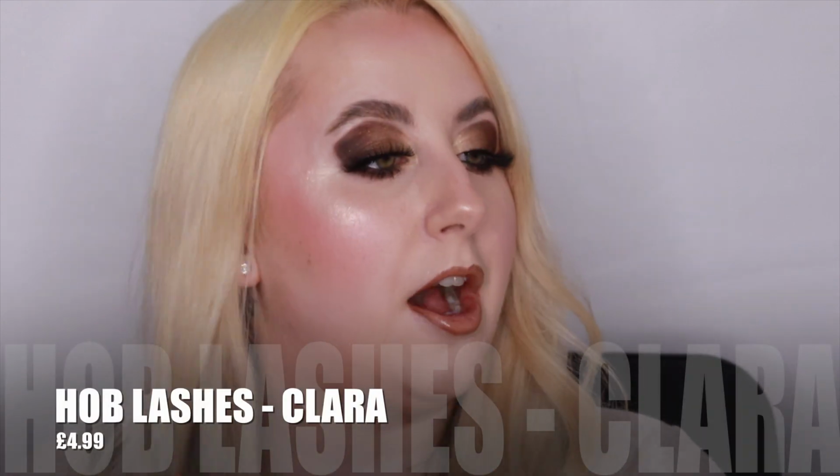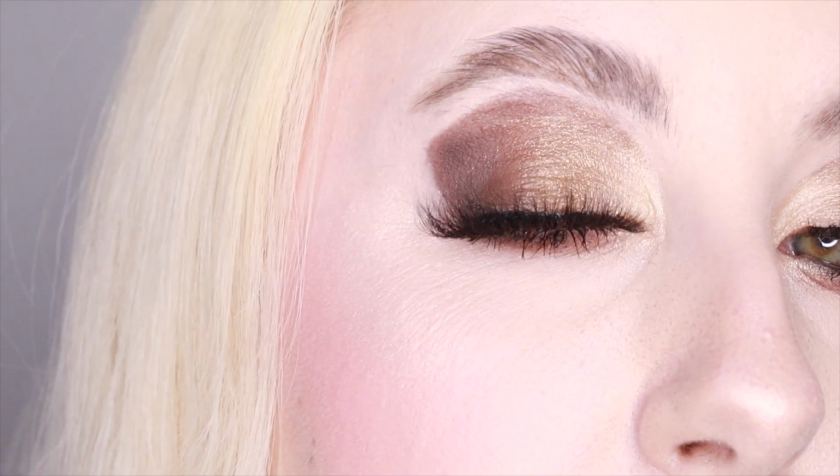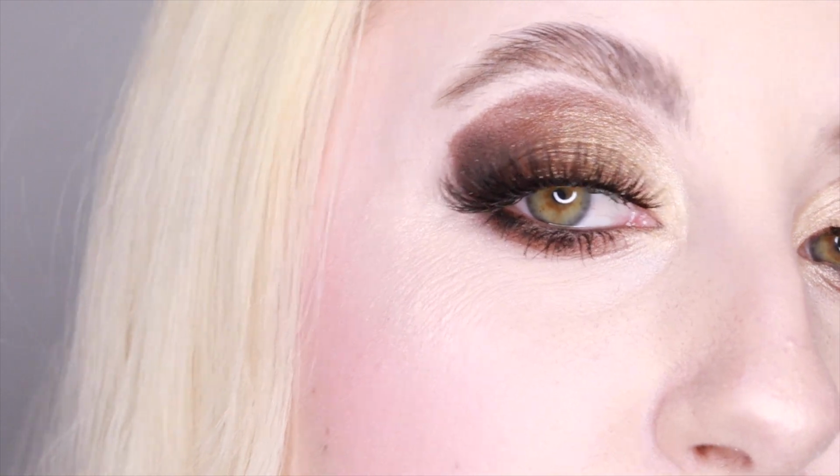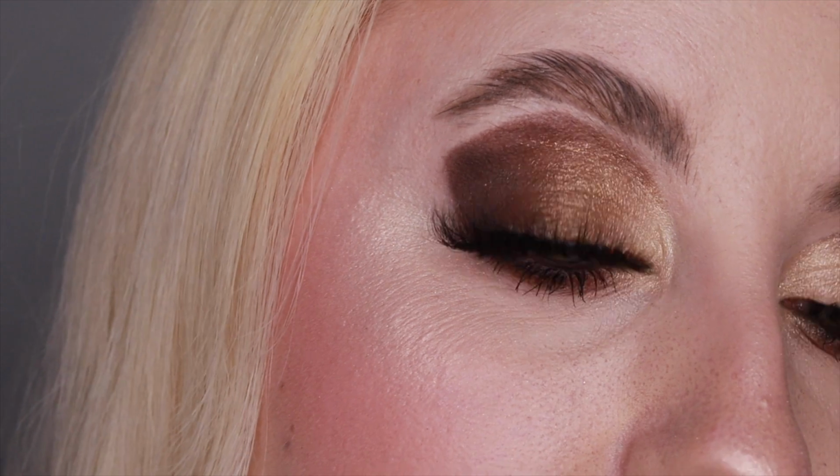So the style that I'm wearing at the moment is Clara, and this is, like I said, named after Clara Blush on Instagram, who I'll link down below. And they are just so beautiful. They're very fluffy. They go out a little bit more at the end, but not too much. Super lightweight as well. So let me just come in closer and show you. This is what Clara looks like. Very full and fluffy, but yet very lightweight.